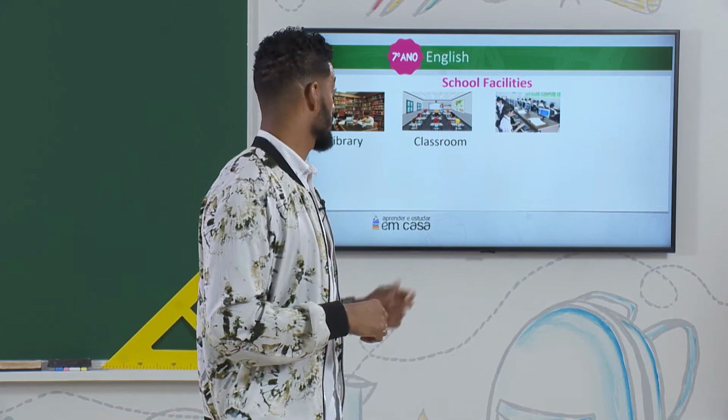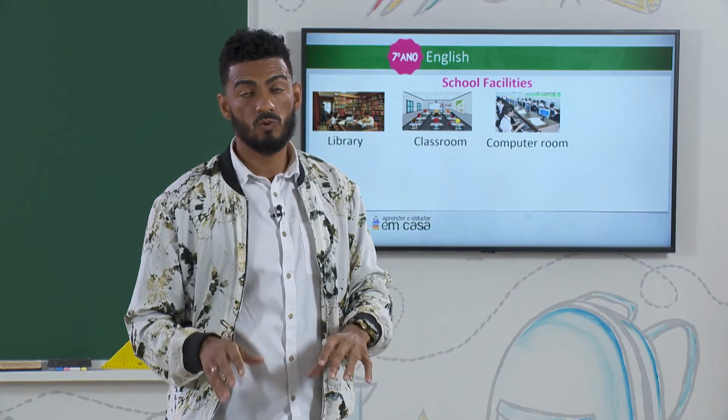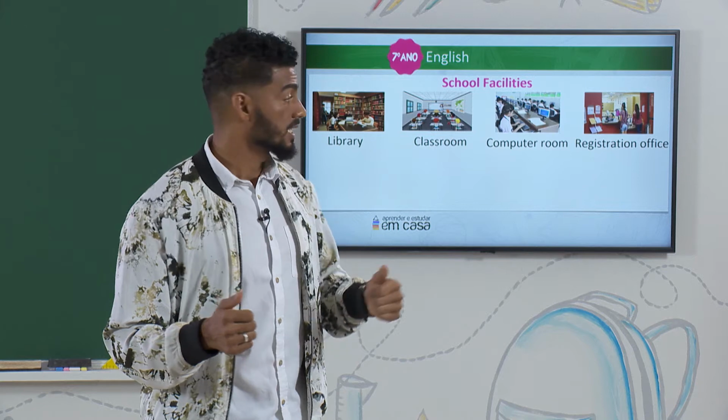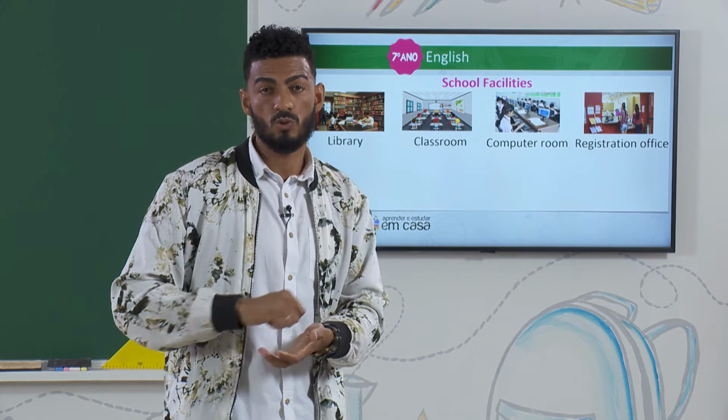The third one we have here is computer room. As you can identify on the picture, we have someone typing and using their computer. They might be doing their homework or studying. And then we have registration room. Do you know what is registration room? Good. We can call it front desk, where you go the first time to register.